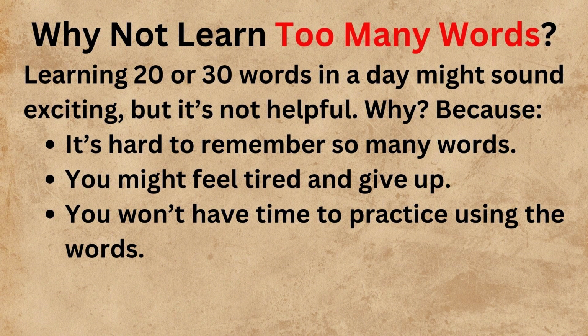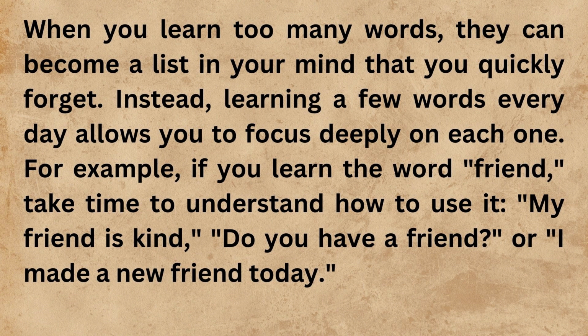Why not learn too many words? Learning 20 or 30 words in a day might sound exciting, but it's not helpful. Why? Because it's hard to remember so many words. You might feel tired and give up. You won't have time to practice using the words. When you learn too many words, they can become a list in your mind that you quickly forget.